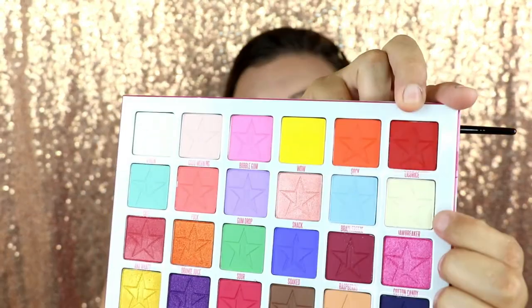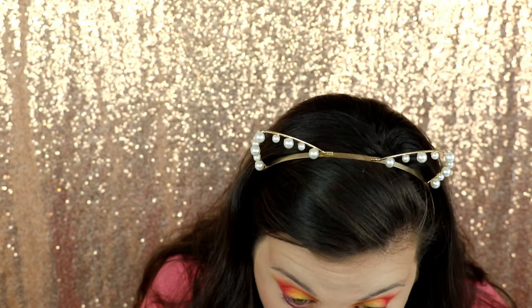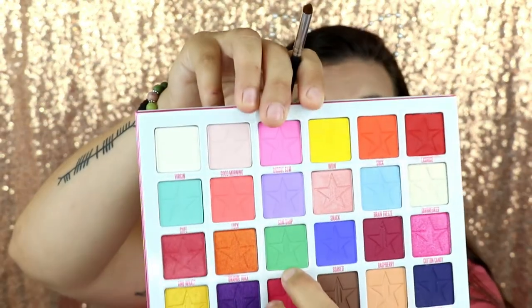We're going to pop some Jawbreaker, a shimmery color, here in my inner corner. I want to do some colors underneath, but I don't want to mess it up. I'm going to take the shade Cherry Wet, which is like a pinky red color. So I'm going to go in with the green shade, it's called Sour, this one here.